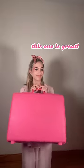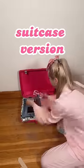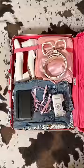Now, if you're traveling soon, this one is great. It's a What's in My Bag edition, but suitcase version. You get the gist. Place the items in the suitcase, take a photo. I use my cow print rug.